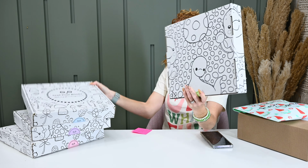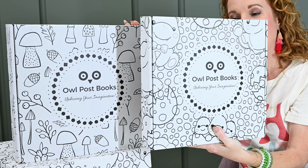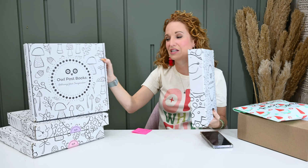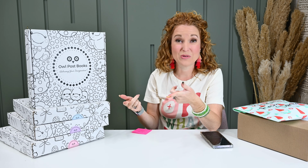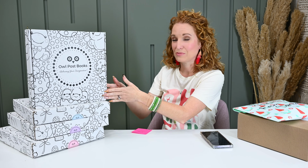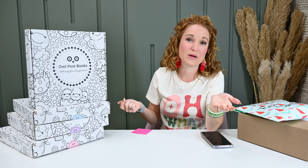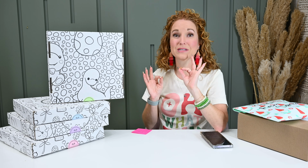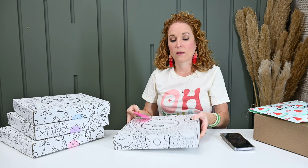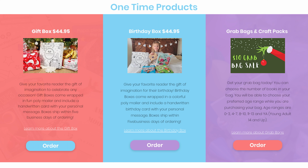So as you can see here, the boxes are not the same, and they're super fun. You can bust them out flat, and the kids can color them. And then, up to you, you could reuse them for Christmas. So if they got their subscription, they busted their books out, they colored it, and then they wrapped grandmother's gift in it and then wrote a note on the back and stuck it under the tree, how stinking cute would that be? But they also have one-time gift boxes, they have craft boxes, they have deluxe gift boxes, they have the grab bags, you can get gift cards.